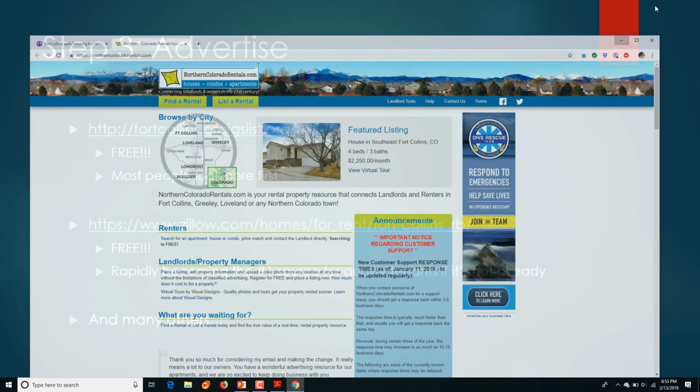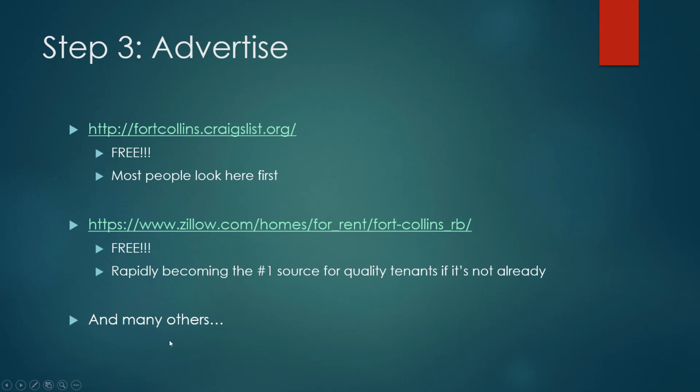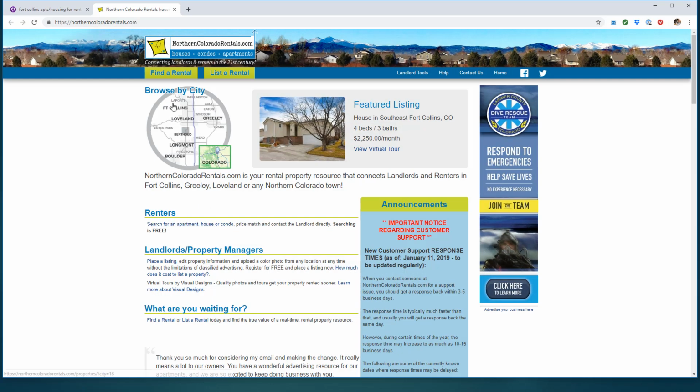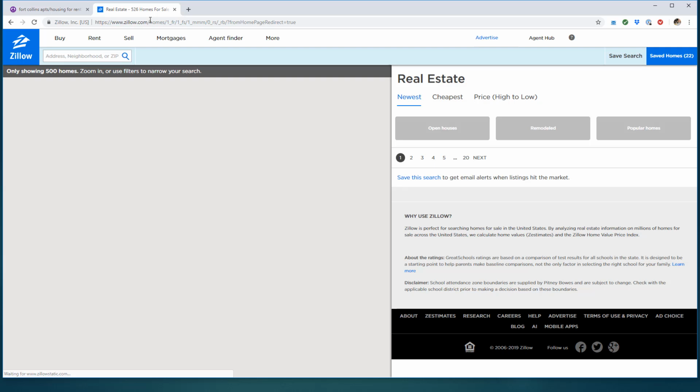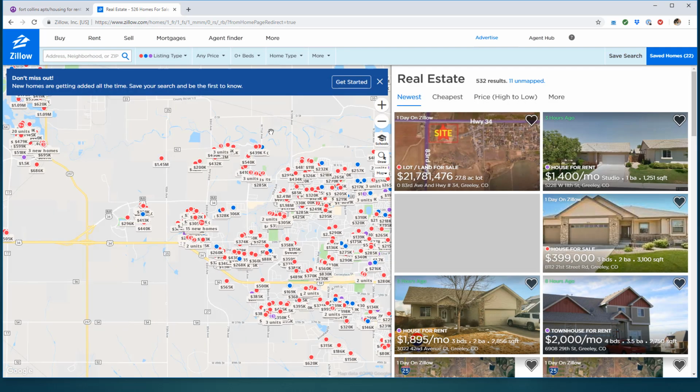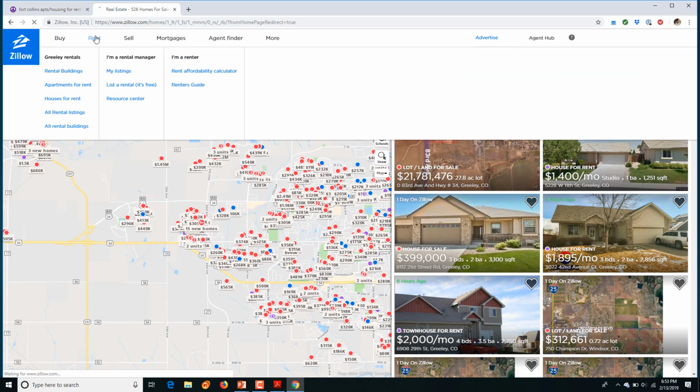Oh, that is so weird. It must have not switched the link. Huh, that looks like Zillow. Yeah, it doesn't. What's funny is I clicked on it at home and it went to Zillow. So that's even more odd.